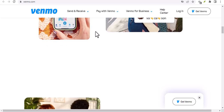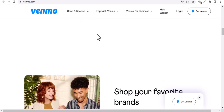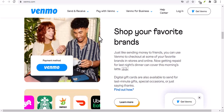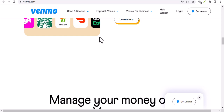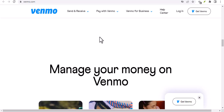Here are some tips for getting your check cashed as quickly as possible. Verify your identity with Venmo. This will help speed up the process. Make sure your check is legible. If the check is difficult to read, it may take longer to process. Use the Venmo app to cash your check. This is the fastest way to get your check cashed.